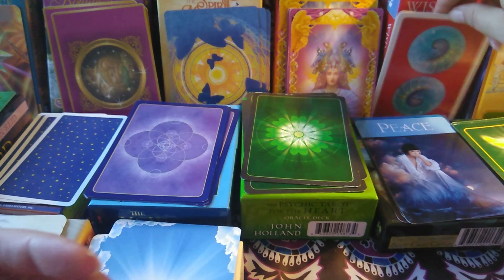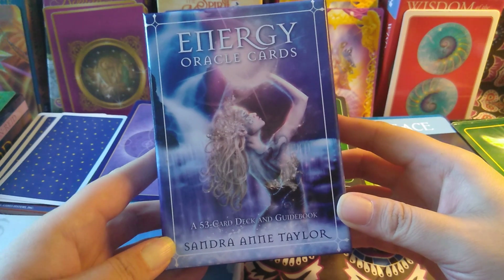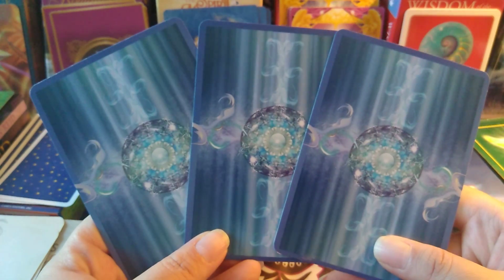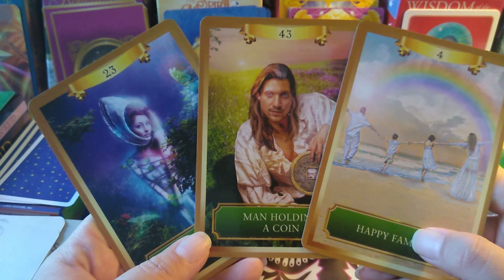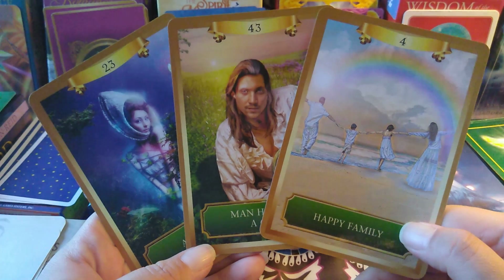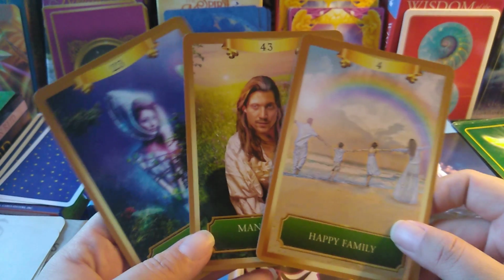Next we have the Energy Oracle. I love this deck too, guys. Beautiful artwork. So here's the back side of those cards. You've seen those before, I'm sure. The front side. Love the artwork, okay? It's a very different kind of collection, but it does do something for you, okay? I like this. People have been drawn into the ribbons on the top of the cards too, okay?